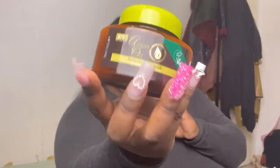I showed this actually in my previous video, but I got this Argan Oil Leave-In Hydrating Hair Mask. Sorry, this is not the leave-in. I've got another product of the Argan Oil, that's why I said that. But it's a hydrating hair mask that you put after you shampoo, just before you condition. And I wanted to get this for my natural hair. I thought Argan Oil is great for my hair, and I've used Argan Oil on my natural hair before, so I thought this is gonna be great.